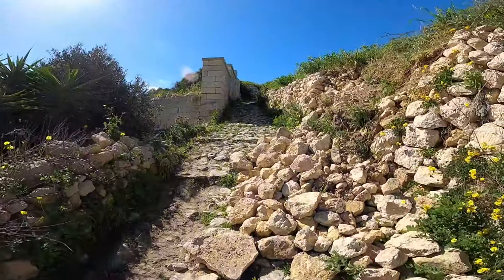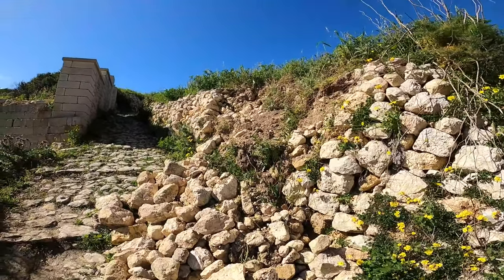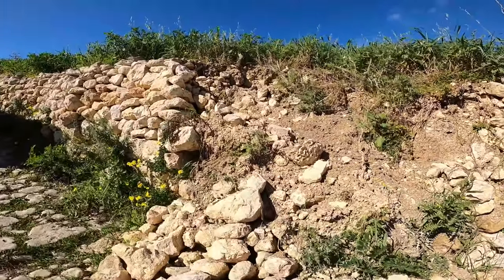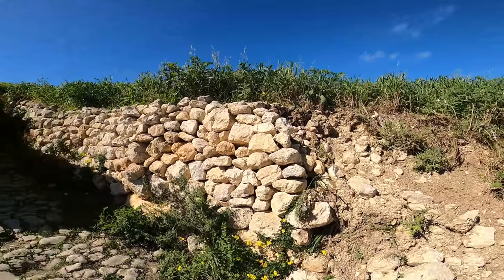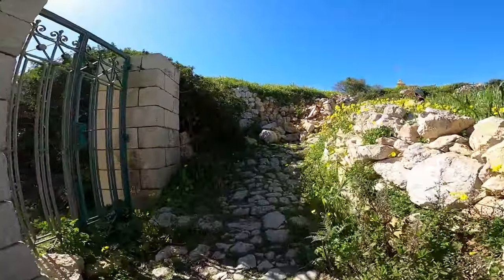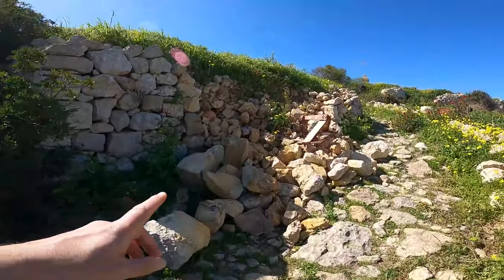And look at this rubble wall. Unfortunately, the last rain did a lot of damage. Look here, even the soil will be lost if it remains as is. That one, it's not good. So now we started this path to reach the Laferla Cross. Even here, there's another one.